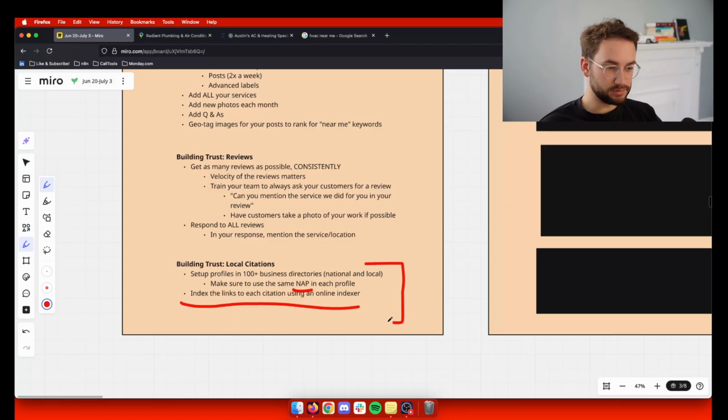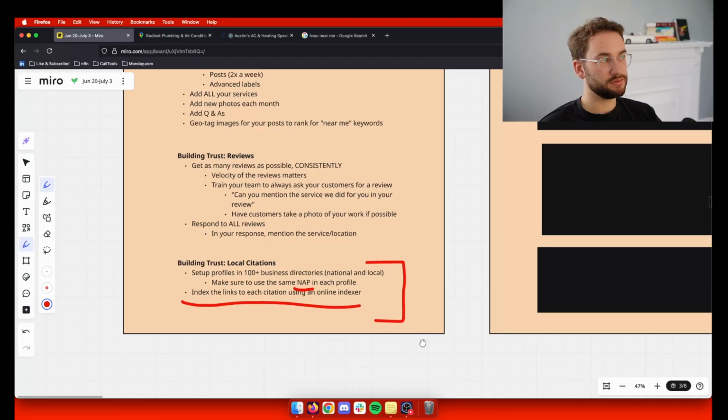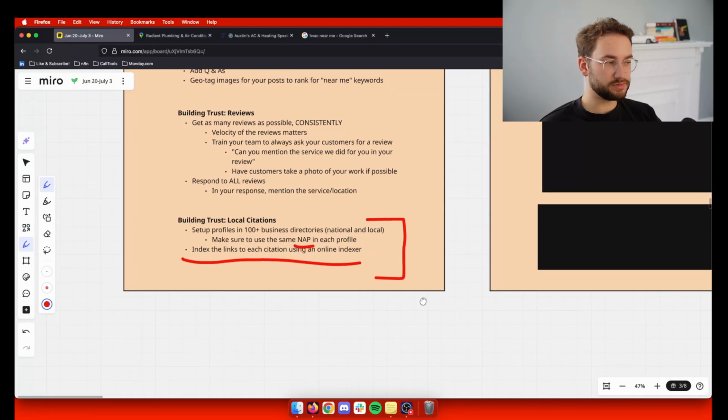And so for these local citations, the best citations are going to be essentially high trafficked and high trustworthy citations.